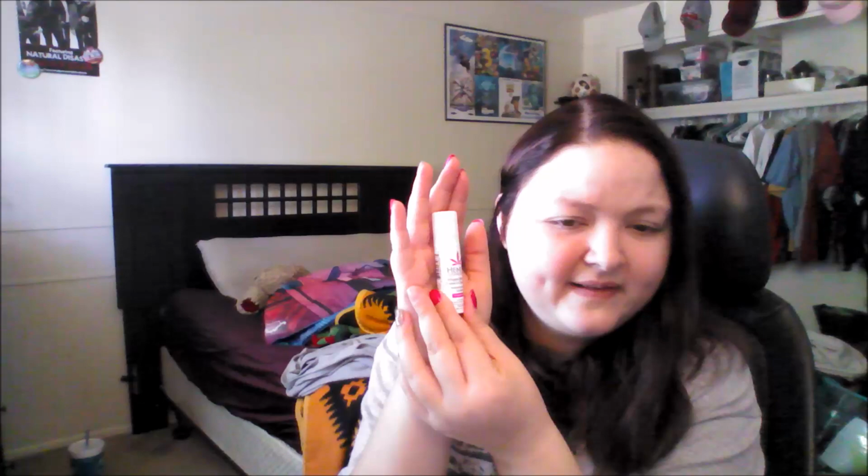And then another holy grail is the Hemp's Hydrating Herbal Lip Balm. I got mine in the scent or flavor whipped strawberry cream, or creme, and chamomile. I don't know if it's cream or creme. I keep hearing people pronounce it different ways. It's whatever. So it's pink, and then it's not pink inside.